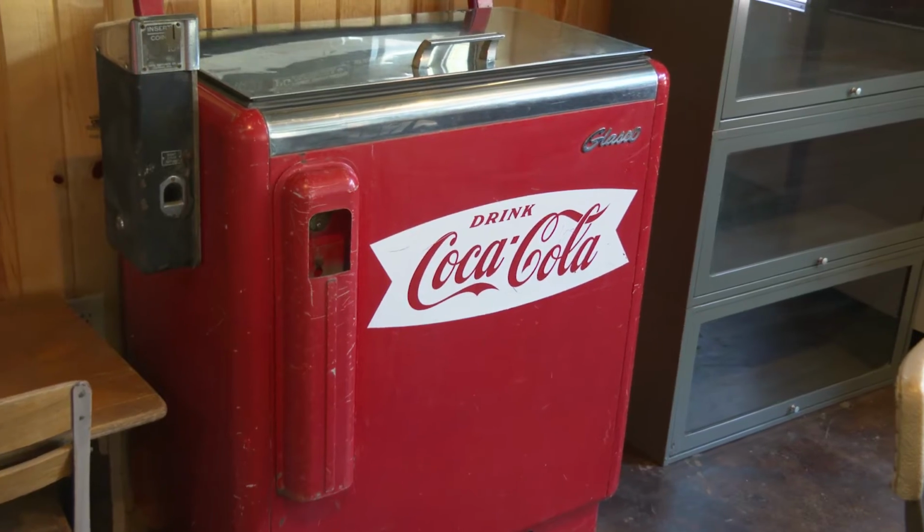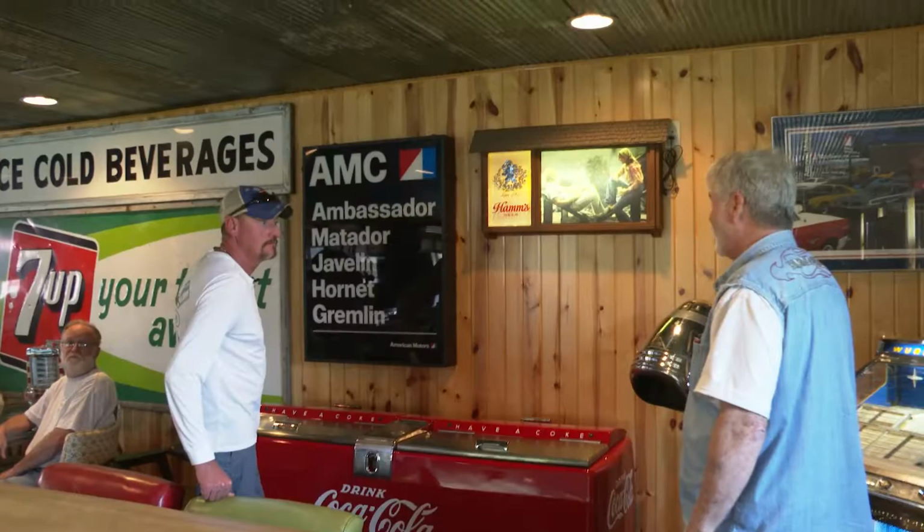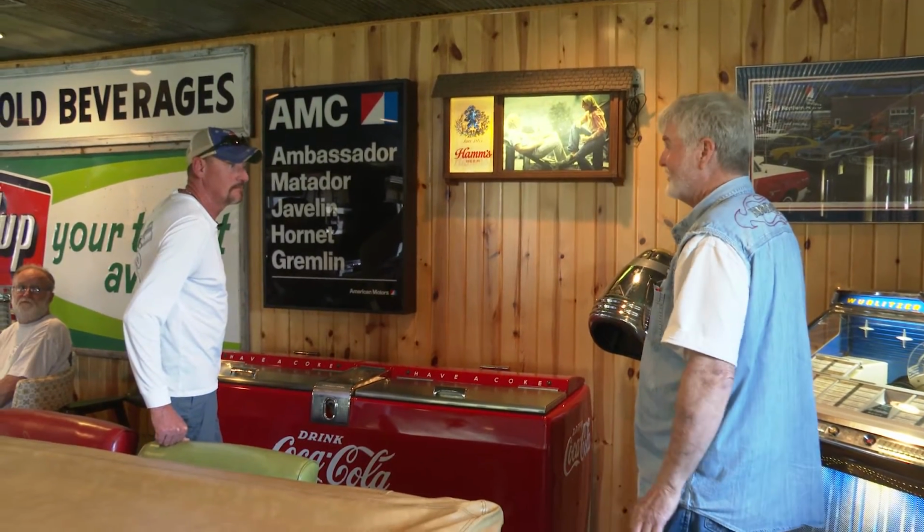Yep. And this Coke machine. Wow. Now that is the real deal. That looks like it's almost new old stock. I remember that sign in my dad's dealership.